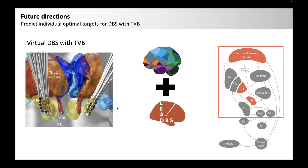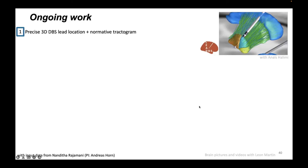And that's not very realistic. We know that sometimes the electrode is placed a little bit out, a little bit in, right? And then not the whole STN is targeted, but only the motor part, for example, which we want, by the way, and not the limbic part or the associative part so much. So we want to simulate in higher detail.